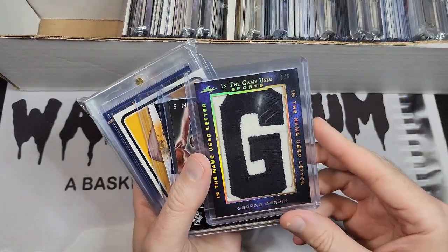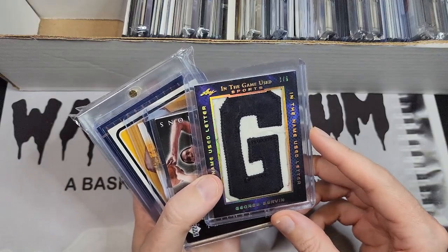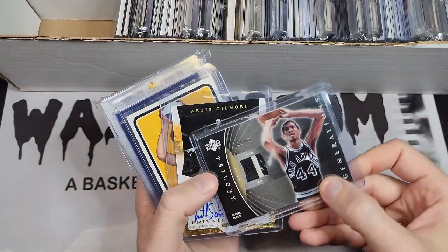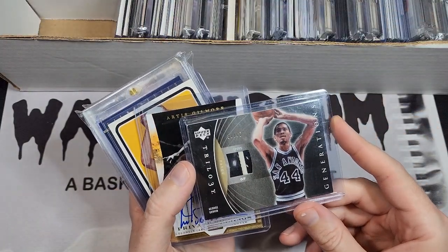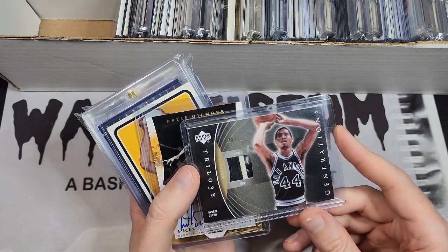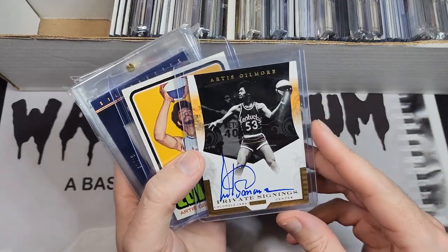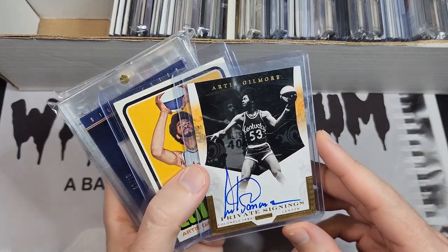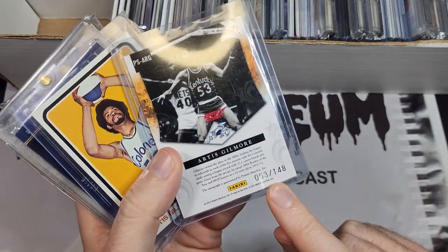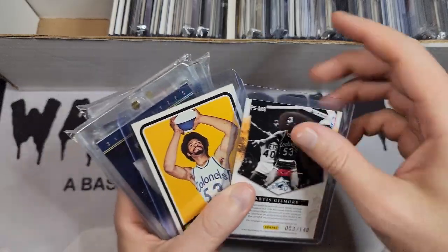Got a George Gervin leaf letter. I wish I could find what jersey that's from, but I can't. I've looked and looked and I can't. Got a George Gervin from Upper Deck Trilogy here. I think it got creased up in the mail. We've got an Artis Gilmore, which does have a little bit of a dinged corner here, but it's 53 out of 148. So that's, as you can see, jersey number.